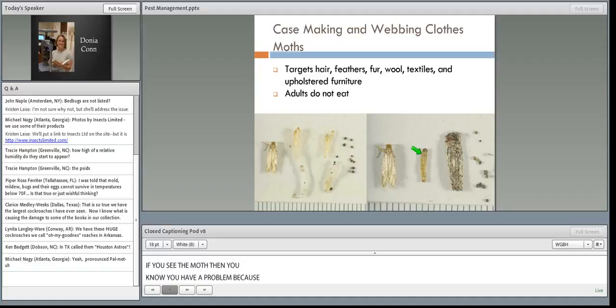In the case of the casemaking clothes moth, what they're doing is eating your textiles and then making a case that actually will resemble the textiles they're eating. And so it's really difficult to see these guys.